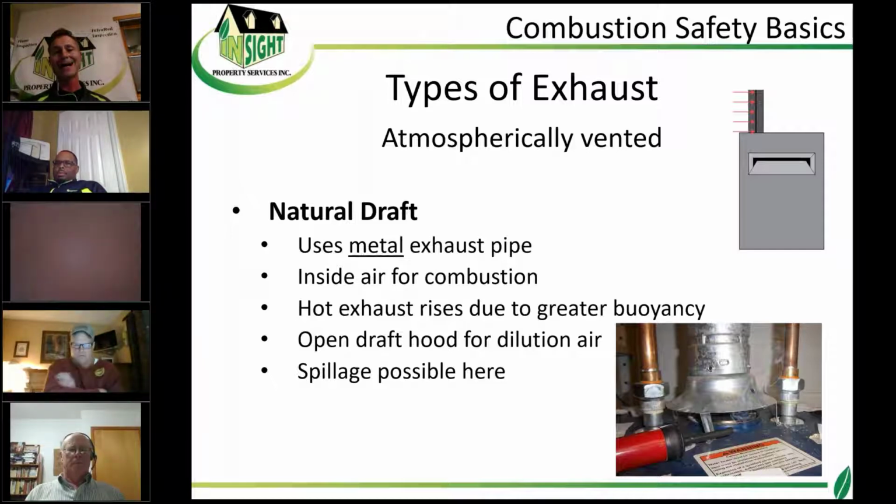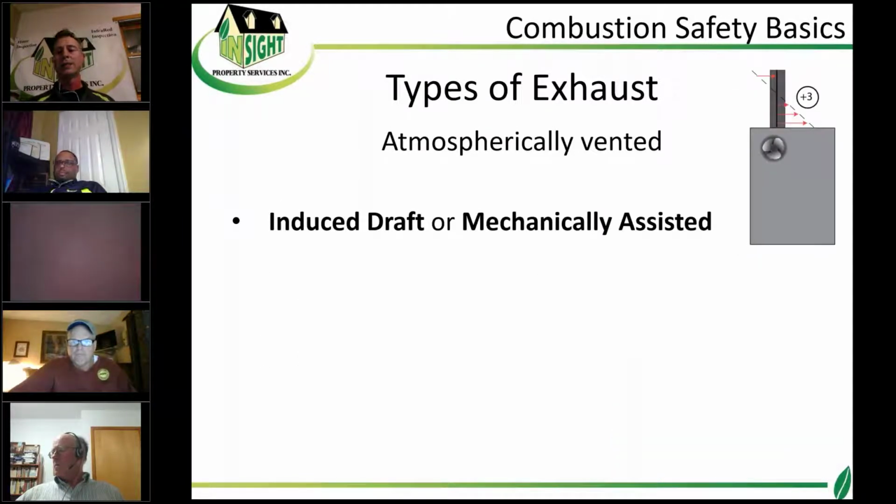That exhaust is going to be hot, moist, and acidic. So it's going to rust things, right? It's going to corrode the enamel top of the water heaters. It'll start to corrode pipes. It'll melt plastic. So occasional persistent exhaust spillage is generally easy to see. There's always signs. Occasional exhaust spillage will even show some signs there. We'll talk about those. The other types of atmospherically vented furnaces are induced draft or mechanically assisted furnaces, all right?